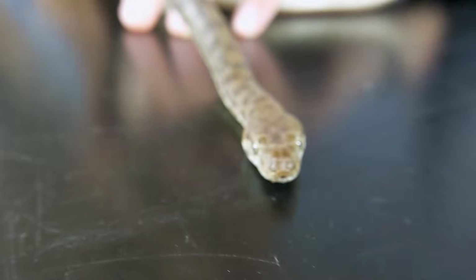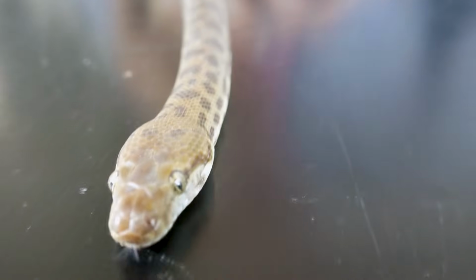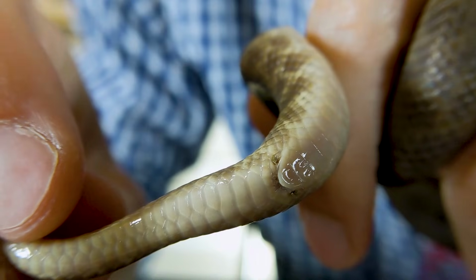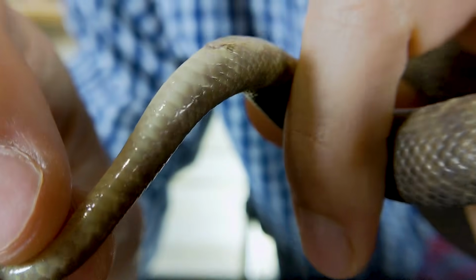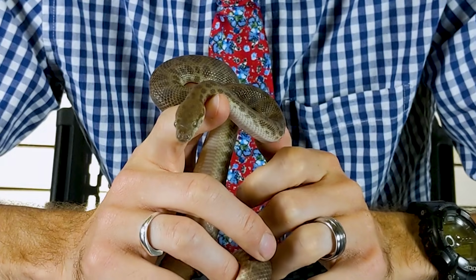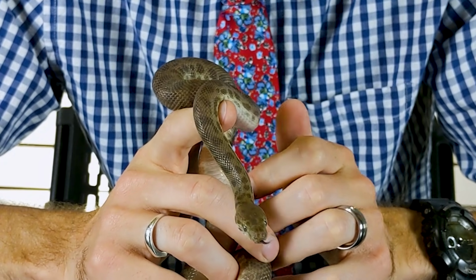And then, being pythons, as do many pythons, they've got these labial heat pits, which is something you're not going to find on any comparably sized colubrids. So cool. Also, being pythons, they've got legs. They've got two tiny, tiny little legs. I love these guys. They are every bit of the personality and behavior of big pythons, but just in the tiniest little python package. I am falling in love with children's pythons.